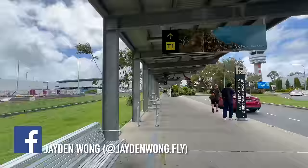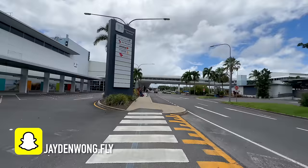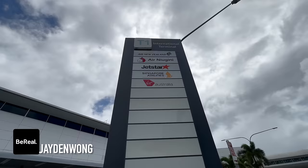Cairns Airport doesn't have a lot of international airlines, just Air New Zealand, Air Niugini, Jetstar, Singapore Airlines and Virgin Australia. Cathay Pacific used to come here but not anymore. China Eastern has flights from Shanghai to Cairns seasonally.